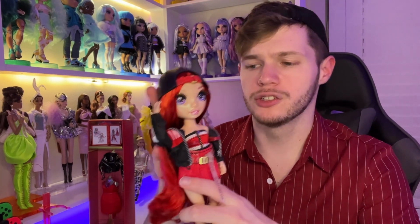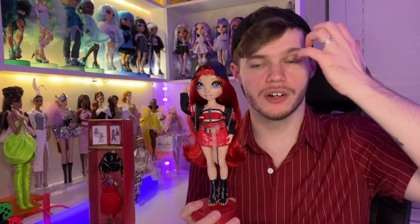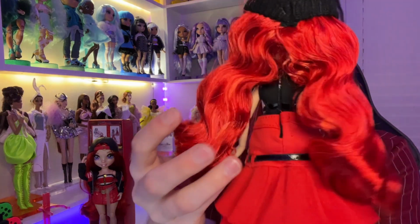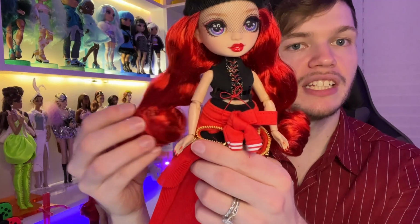Also, though, I remember specifically this Ruby right here. I opened her long before I had a YouTube channel going over dolls. But I had never dealt with so much hair gel on a doll ever. I was getting so frustrated getting the gel out of this doll's hair. It took me forever, and just letting it soak, and it was a horrible experience getting the gel out. And while she still does have gel, it's very minimal gel. It's just in these curls at the end.